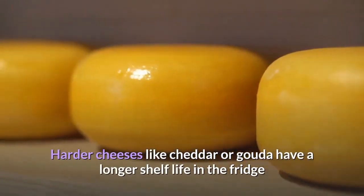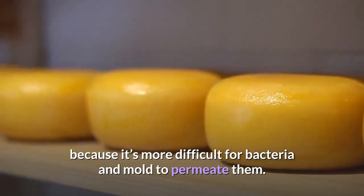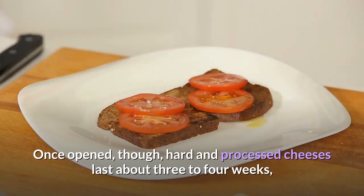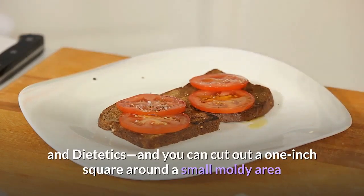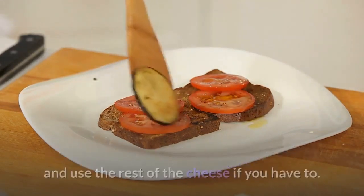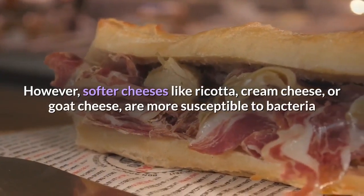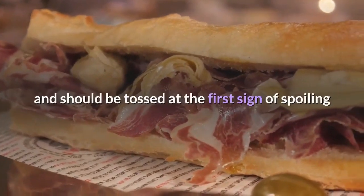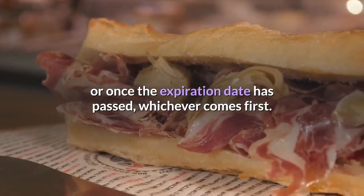Soft cheeses. Harder cheeses like cheddar or Gouda have a longer shelf life in the fridge because it's more difficult for bacteria and mold to permeate them. Once opened, though, hard and processed cheeses last about 3 to 4 weeks, according to the Academy of Nutrition and Dietetics, and you can cut out a 1-inch square around a small moldy area and use the rest of the cheese if you have to. However, softer cheeses like ricotta, cream cheese, or goat cheese, are more susceptible to bacteria and should be tossed at the first sign of spoiling or once the expiration date has passed, whichever comes first.